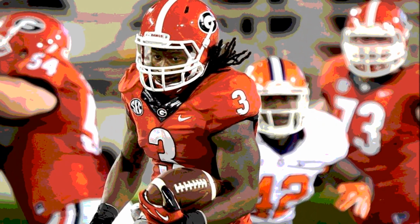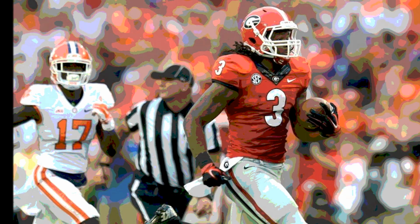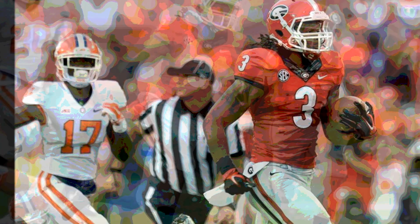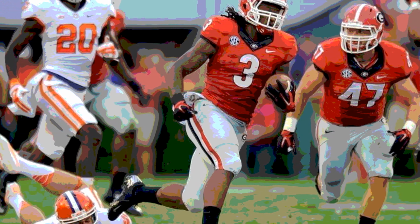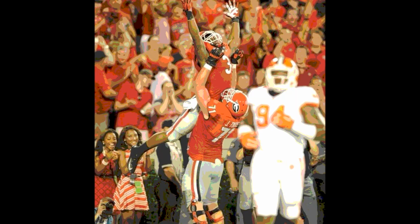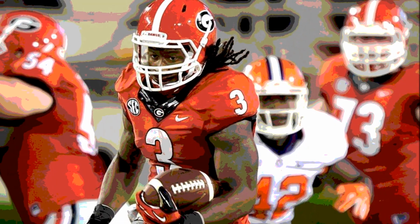Then in the second quarter, a little over a minute in, Clemson tied the game as Deshaun Watson threw a 30-yard touchdown pass to Sharon Peak that made the score tied at 14 apiece. Then about the midway point in the second quarter, C.J. Davidson had a 1-yard run that put Clemson up by a touchdown at 21-14.